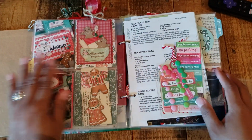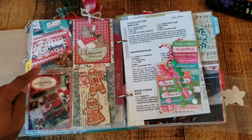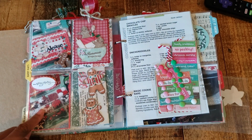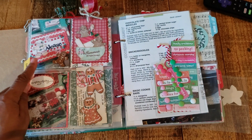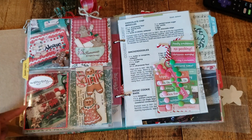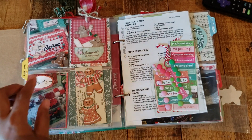Okay, this page right here, I love this page right here. This page, I did a swap with Susan Laverty, and she's on Instagram. She doesn't do videos, but look at this adorable embellishment box that she sent to me. That's what we exchange. We exchange embellishment boxes. She also sent me some other little goodies too.